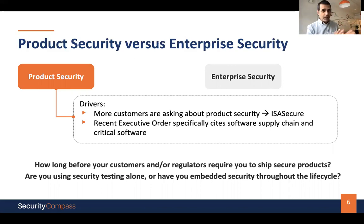But what they're not doing is a plan and prevent mindset where they've embedded security right from the onset of the product lifecycle. And so if you're just doing testing, odds are you're going to have a tough time complying with these more holistic standards that we're starting to see emerge.